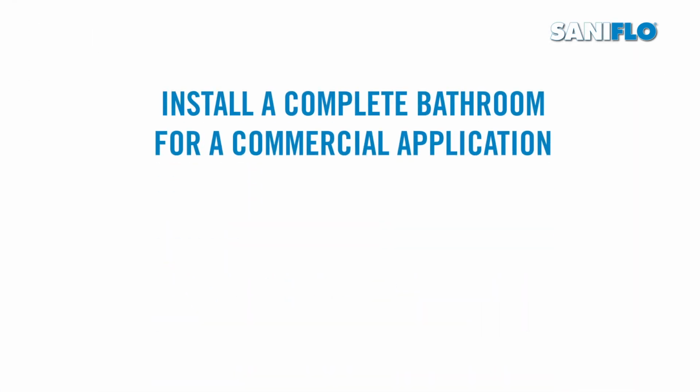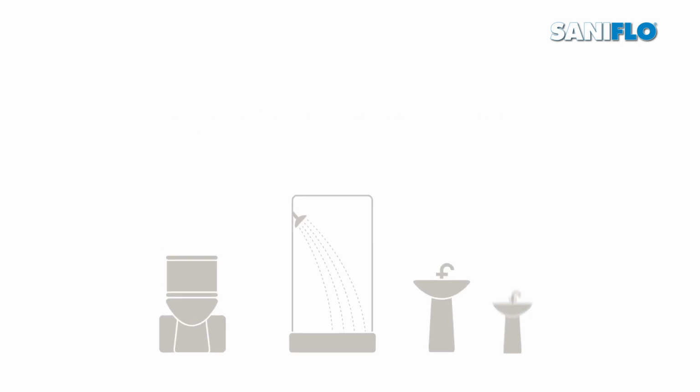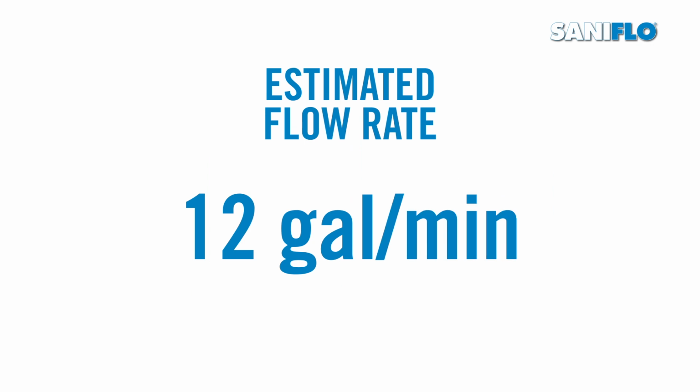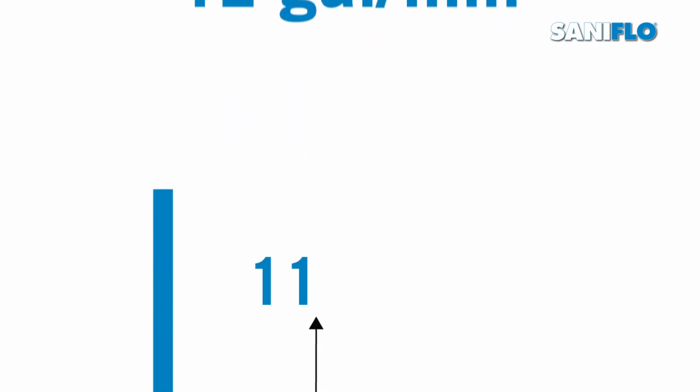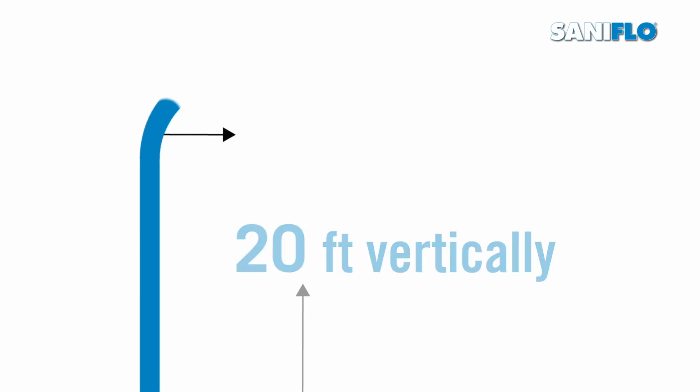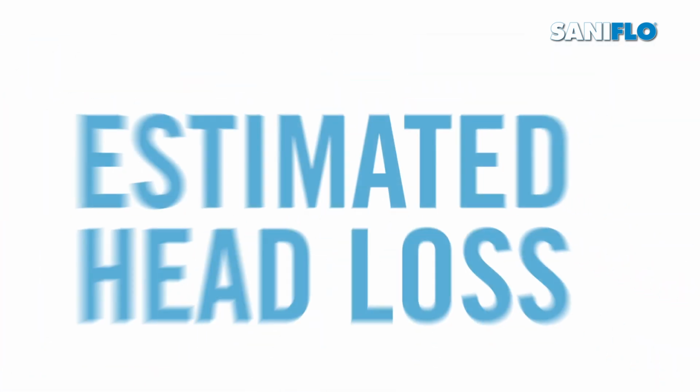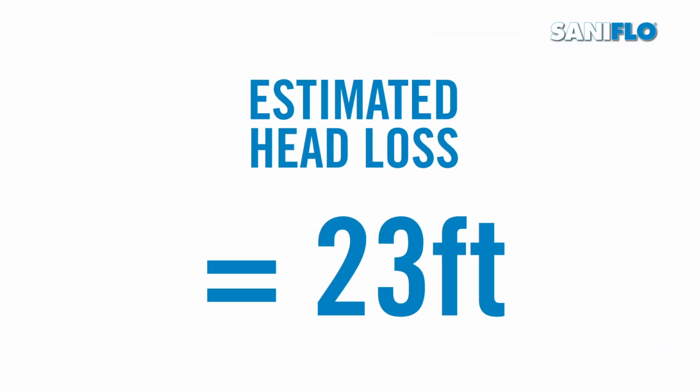If you're looking to install a complete bathroom for a commercial application with a toilet, a shower, and 2 sinks, the estimated flow rate is 12 gallons per minute. Your unit will have to pump up 20 feet vertically and 10 feet horizontally, using a 3/4-inch pipe without a gravity slope. This means that the estimated head loss is 23 feet.